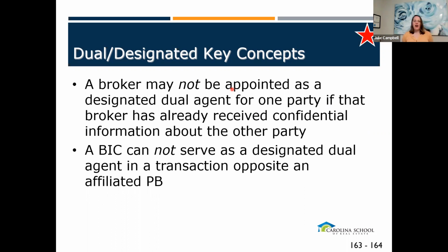And then the last point we have here, this second bullet, is probably the biggest problem topic in this unit. The provisional broker and the broker in charge cannot be designated opposite of each other. Given the very nature of their relationship, the BIC should know something about the provisional broker's client. The BIC helped the provisional broker prepare for the appointment. They may have even been there at the listing appointment or the buyer consultation with the provisional broker. They're coaching and guiding. And based on just the nature of their relationship, they cannot be designated opposite of each other.